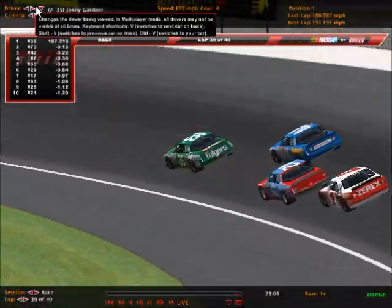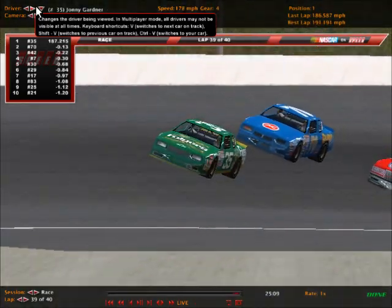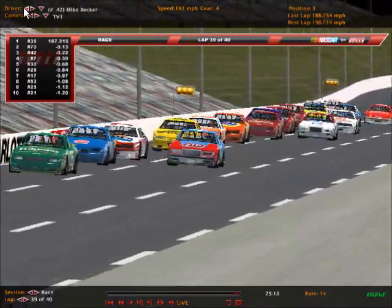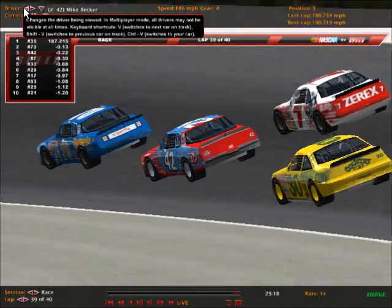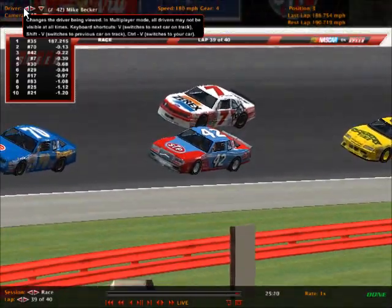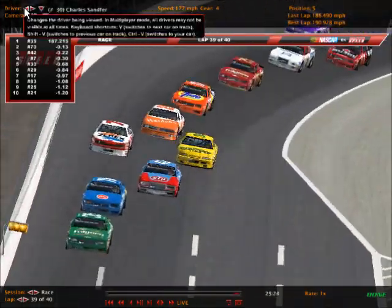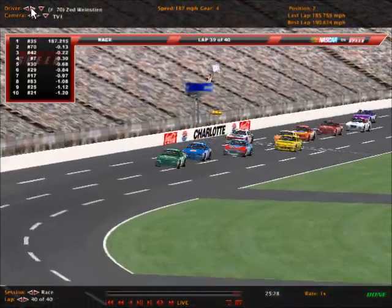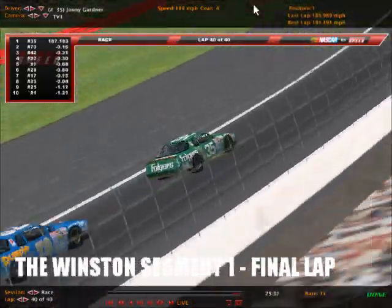Two laps to go in segment number 1. Gardner has the lead. Here it comes. Becker to the inside of Weinstein. Cat Tellier trying the outside lane for that 3rd position, but here comes Samper, number 30. And he'll bring Kyle Matthews with him as the white flag waves over segment number 1, as Johnny Gardner, the number 35 Folgers Decaf Chevrolet.